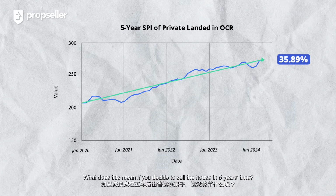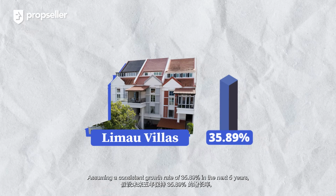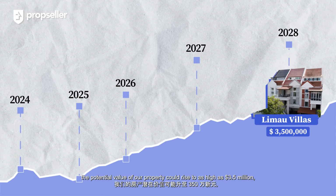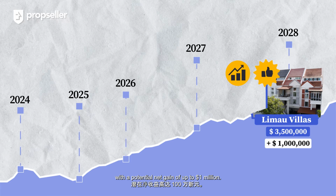What does this mean if you decide to sell the house in 5 years' time? Assuming a consistent growth rate of 35.89% in the next 5 years, the potential value of our property could rise to as high as $3.5 million, with a potential net gain of up to $1 million.